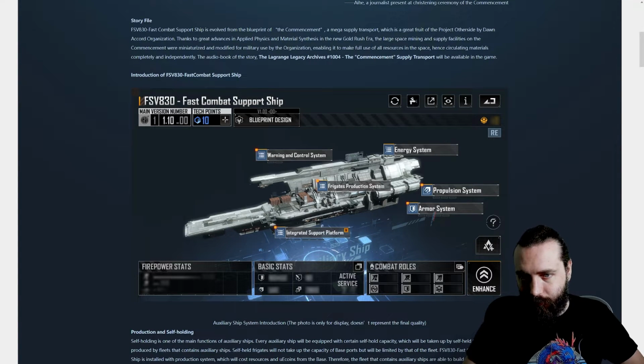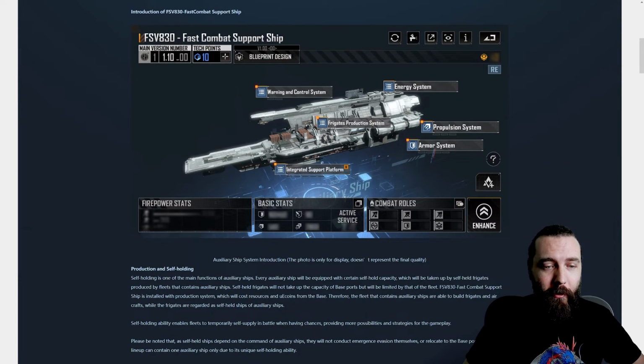So, really cool looking ship. I said this in the other video. I love the design aesthetics of this. I do think it's slightly weird that I believe the bridge is up at the back here. To me, the bridge should be this spot here, but that's my personal opinion. It just kind of makes a bit more sense there. But yeah, really cool design ship.